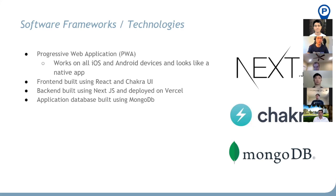This stack was chosen in particular because of its popularity, scalability, and cost. All of the frameworks that we mentioned here are used by many large companies for their websites, and they are still actively being maintained and are also open sourced.